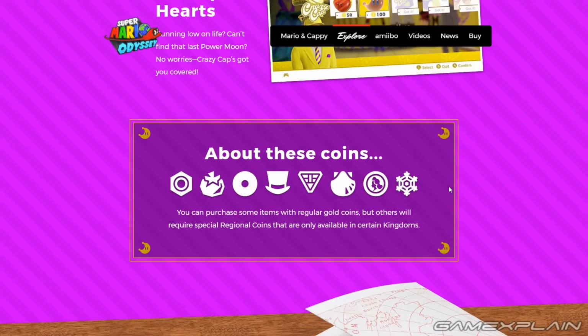We also get a look at the currency for many of the kingdoms. I believe, let's see, 1, 2, 3, 4, 5, 6, 7, 8 kingdoms right here. So it's not all of them, or all the ones we know about at least. Including the Hat Kingdom icon here, which I don't remember if we saw that before. We may have, I can't recall.